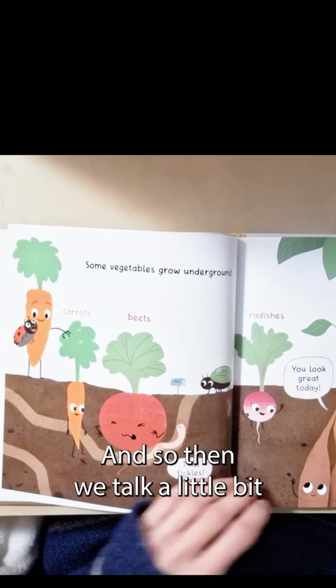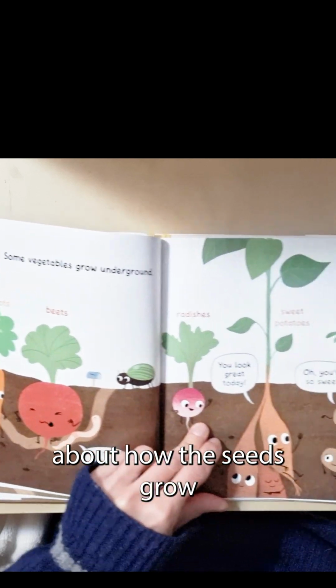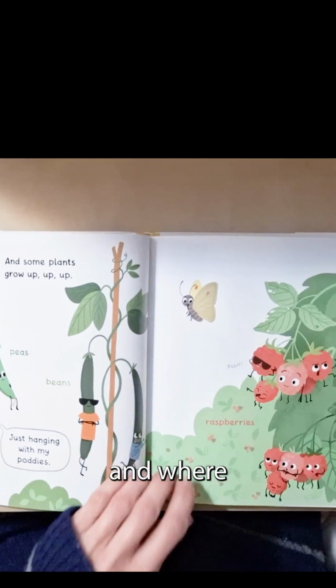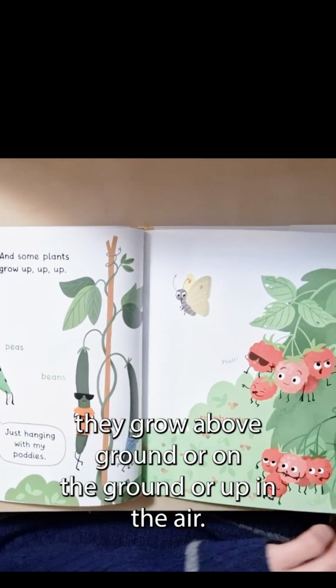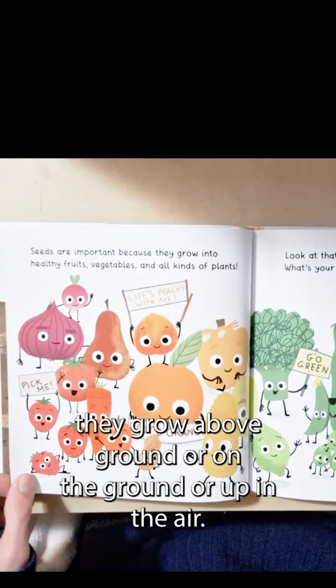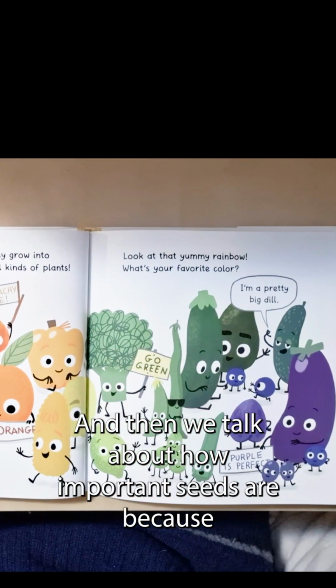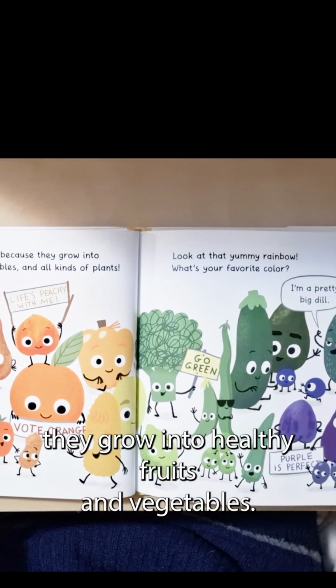And so then we talk a little bit about how the seeds grow and where they grow, above ground or on the ground or up in the air. And then we talk about how important seeds are because they grow into healthy fruits and vegetables.